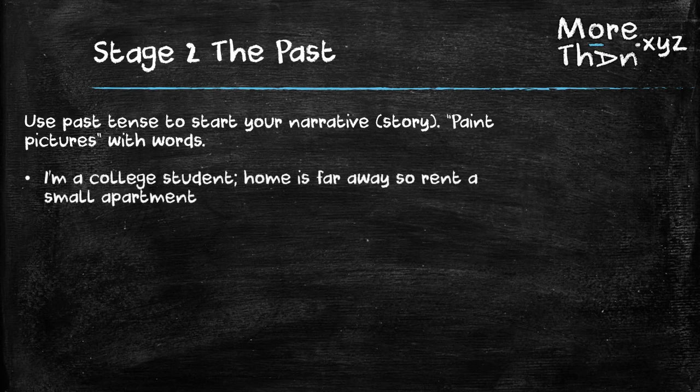So, I'm a college student. Home is far away, so I rent a small apartment. You can even say that you tried to get into a dormitory, but they were all full. You could even say that you wanted to rent with somebody else, but there was nobody available to rent with you, so you had to rent on your own.